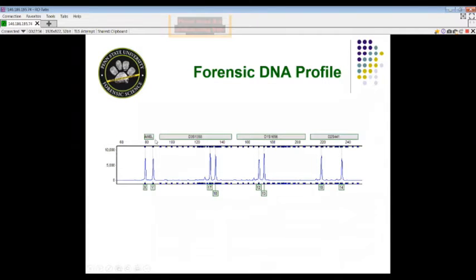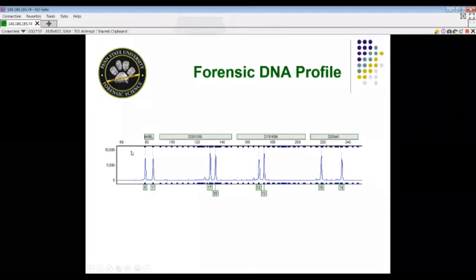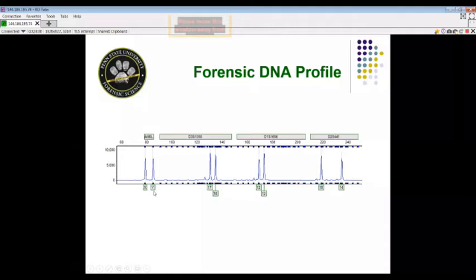Now, if we zoom in a little bit, you can see what these pieces of DNA look like. So the first two peaks here are indicating X and Y. That's telling me that the DNA associated with the sample is from a male individual. Males have an X chromosome and a Y chromosome. So this is from a male individual.